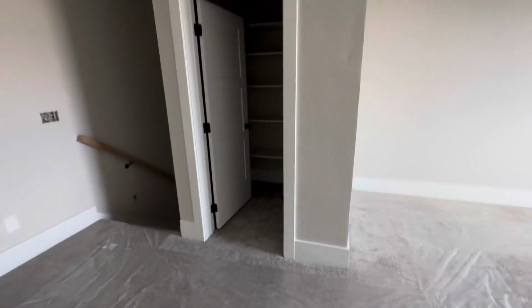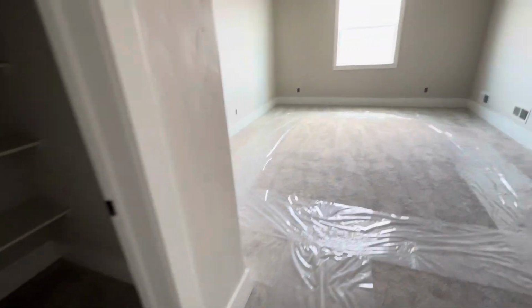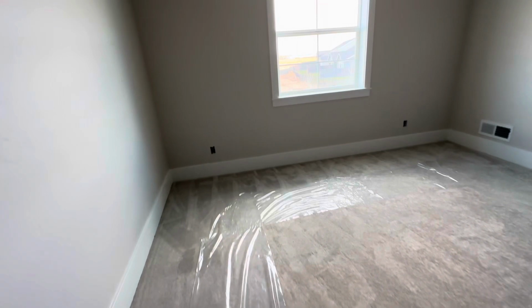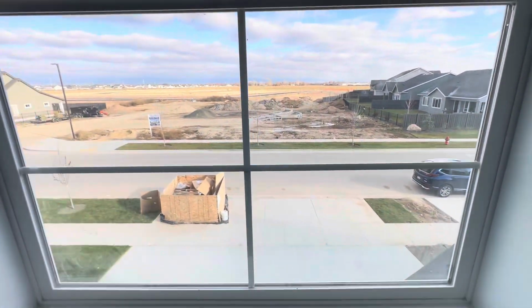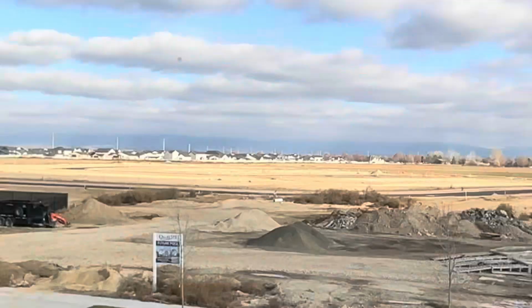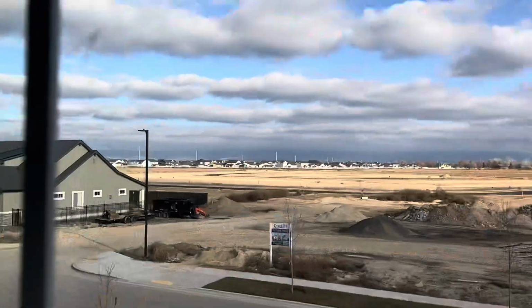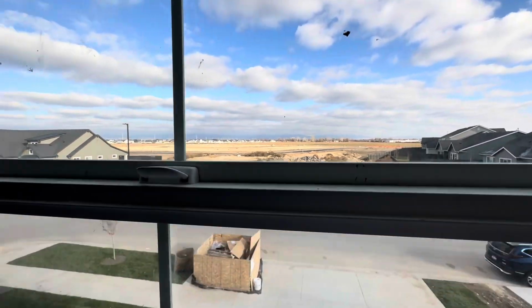And nice closet up here. And a window with the view of Bogus Basin here. It's a little bit cloudy over there by the mountains today, so you can't see it great, but that's where Bogus Basin is. And that'll be the pool down here. Okay, I think that concludes the tour.